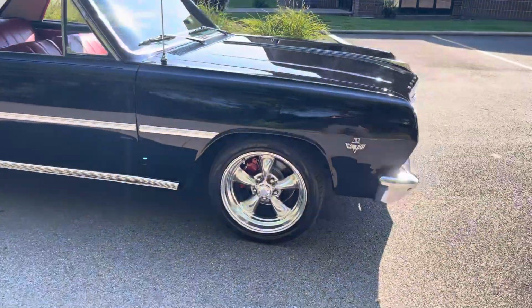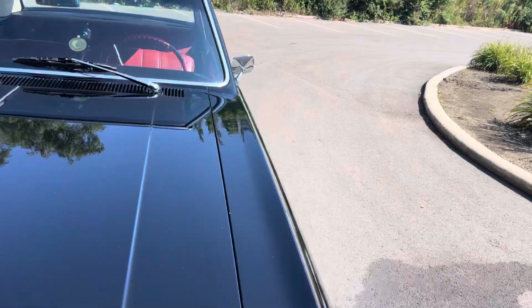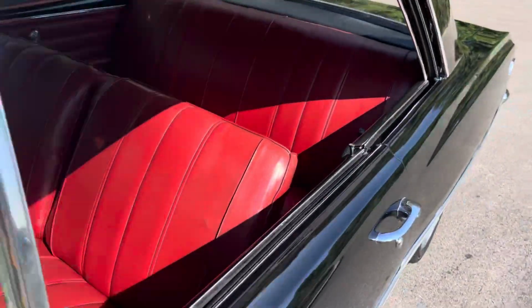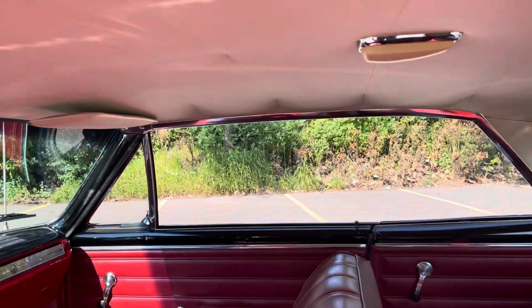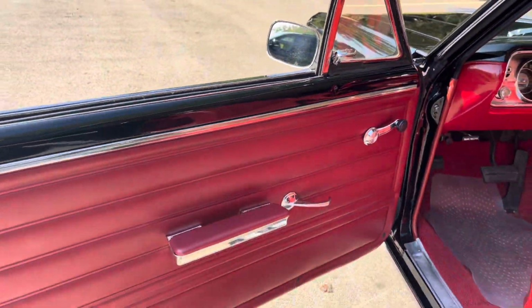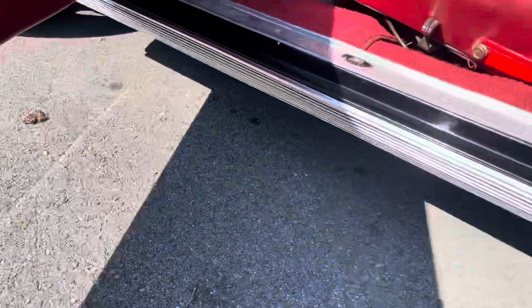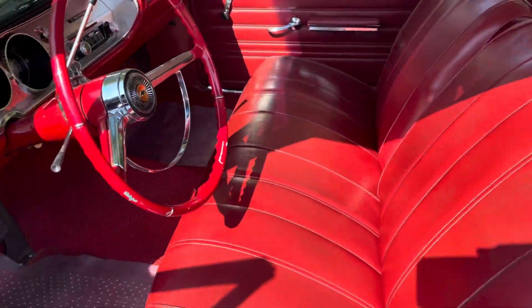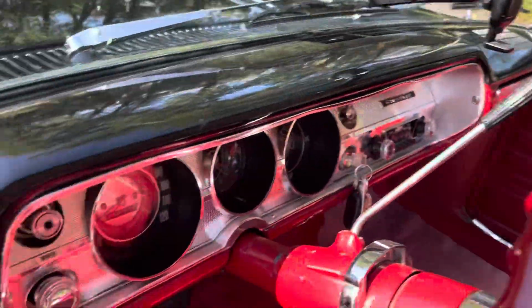Nice. Tires are in good shape all the way throughout. Let's take a look at this interior. Back deck's good. Rear seat, nice. Headliner, fine. All your door panels are good all the way through. Nice weather stripping. Clean. Dash nicely painted. That's the way it should be.